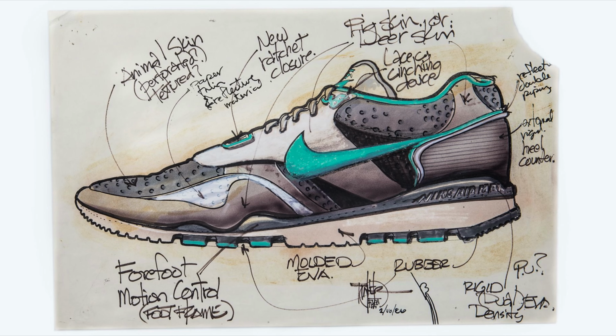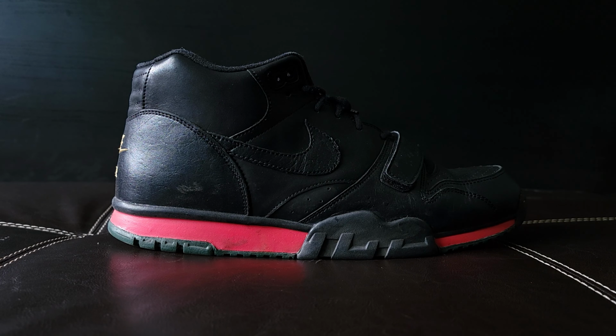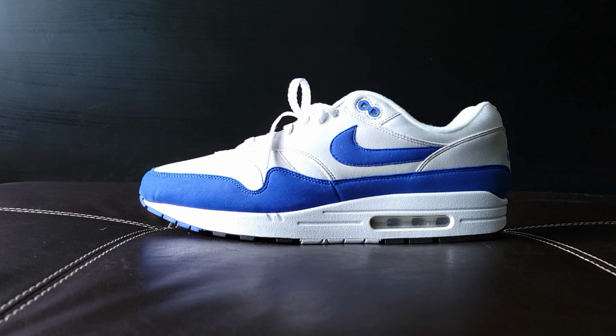Tinker Hatfield was in the lab in 1987, where one of his most slept-on designs, the Air Safari, was created. Reason being, they dropped the same year as some of the more iconic Nike sneakers. They dropped alongside the Nike Air Trainer 1, another of Tinker's very good sneakers of the time. And it also included my favorite Nike sneaker of all time, the Air Max 1. Probably the number one Nike sneaker of all time.